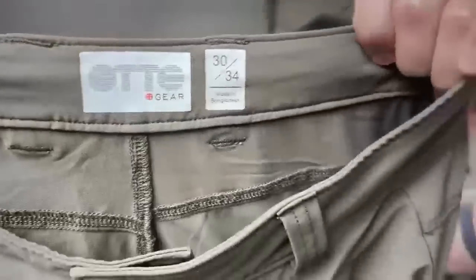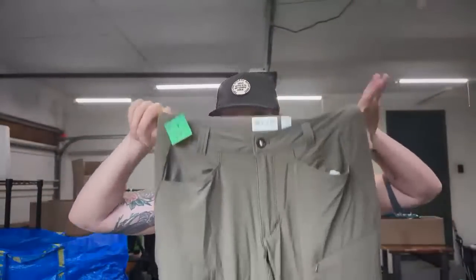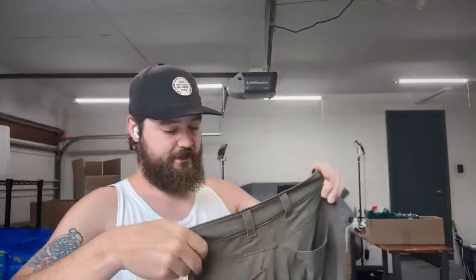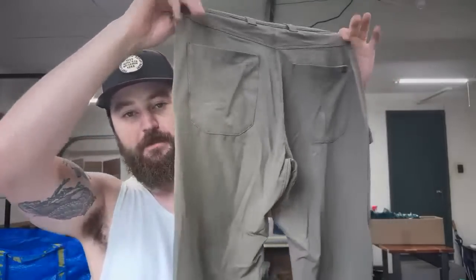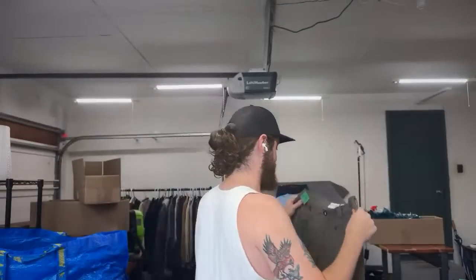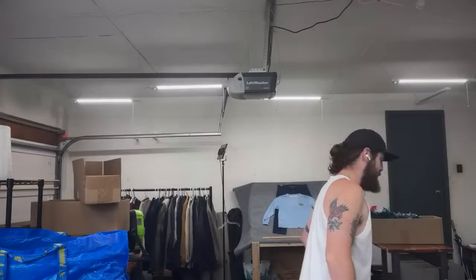Another about $6 item here. We have some OTTE gear, OT gear. These are like hiking pants. They just felt really high quality when I felt them. So I looked them up, and actually they sell pretty well. I'd never heard of this brand. So there's another one to put on your radar and look it up if you see it, especially with the technical kind of pants. A lot of those can be worth good money.